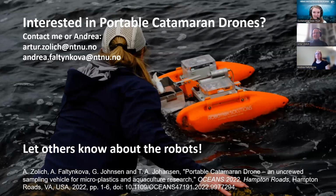Yep, I could take this one. As I mentioned, we're operating with 333 micrometers. It's a standard size for manta trawls. We have used other mesh sizes. Artur mentioned briefly that we also were looking at collecting salmon lice larvae for monitoring salmon lice, which is a big problem in Norway. Obviously, we have a lot of aquaculture here, and finding and monitoring salmon lice is quite a hot topic.